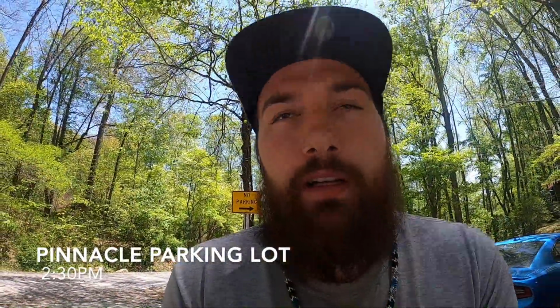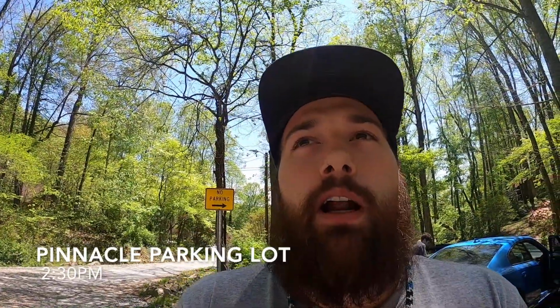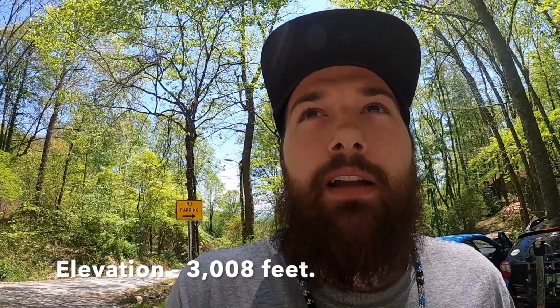We just arrived at the Pinnacle parking lot for the trailhead. Also, the parking lot is pretty full today. There's no gate to get up here, so that might be why there's a lot of people trying to enjoy the weather today, get all their hiking in. There's probably about 20 cars, possibly, and there's a lot of room for parking. We had to park a little bit to the side, but it wasn't too bad. And we're gonna start the trail and show you guys the view.